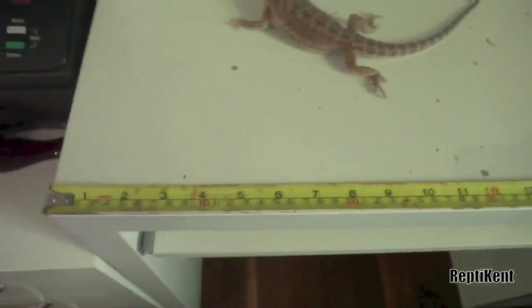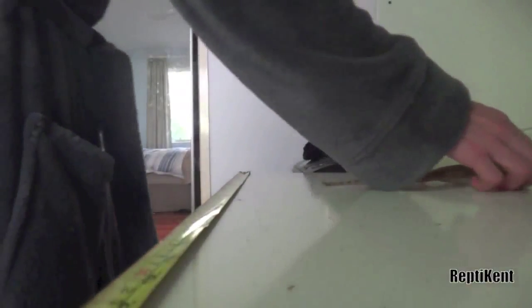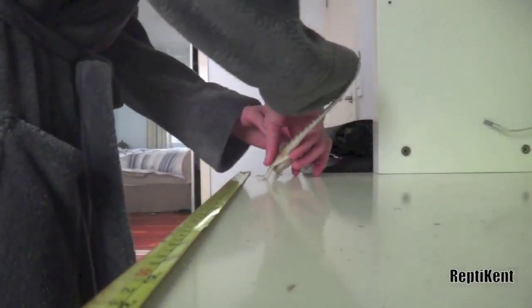I just got this old tape measure here because it's the only one that I have that actually measures in inches and centimeters. So yep, I'll set that down for a sec just so I can get him lined up correctly.